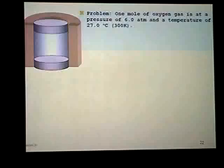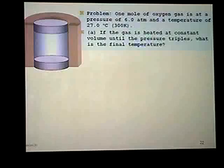All right, let's try another problem using the gas law. One mole of oxygen gas is at a pressure of 6 atmospheres, temperature of 27 degrees Celsius, which translates to 300 degrees Kelvin. And the gas is heated at constant volume until the pressure triples. What is the final temperature?